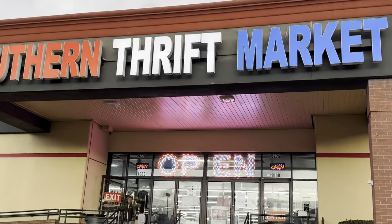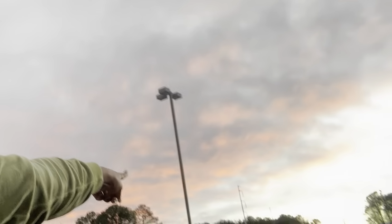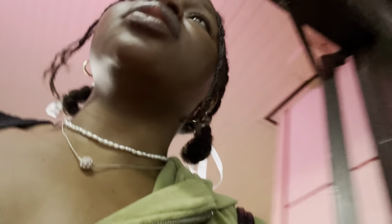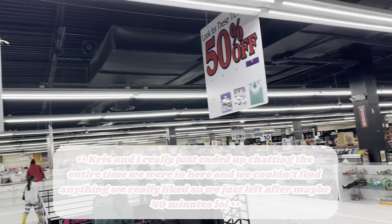Next thrift store spot. It's cold outside. Really? Oh, look at this sky, it's so pretty. We're going thrifting at this spot. Let's see how it is. I've never been to this place before, but it's supposed to be really highly rated and it should be fun. Did you say you went to this one, or was it a different one? I went to this one. How was it? Did you find anything? Whoa, it is huge. What the heck? Wow. Now we found some.